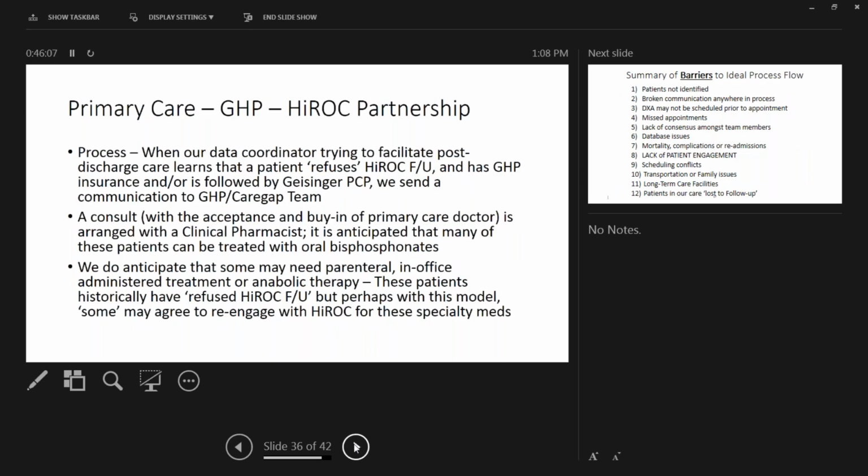So what we're doing, and we have just started to do this in the last 2 or 3 weeks, when our data coordinator trying to facilitate post-discharge care learns that a patient is not going to follow in High Rock and has either GHP insurance or is followed by a primary in our system, we send a communication to a team of people, and what we're going to be doing is arrange a consultation in several primary care offices in our system with clinical pharmacists, and they're going to try to better educate and at least get patients on an oral bisphosphonate if that seems to make sense.